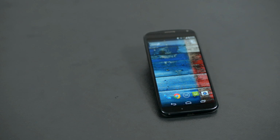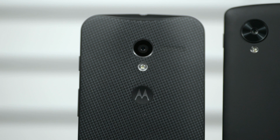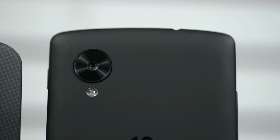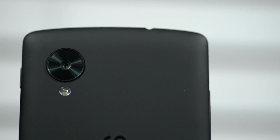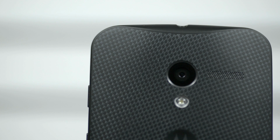And last but not least, my favorite section, cameras. First, let's talk numbers and sensors. The Nexus 5 has a 10 megapixel camera with a 3.4-inch sensor with relatively large pixels. The Moto X has an 8 megapixel camera with a 2.6-inch sensor with smaller and less light-friendly pixels.